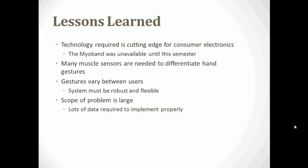During this project, we learned several valuable lessons. First off, we learned that the technology required in order to actually translate sign language is fairly cutting edge, particularly for consumer electronics. In fact, the Myo-Band wasn't available until partway through this semester. In addition, we required a great number of muscle sensors able to detect the minute differences between one gesture and another. These gestures also vary between users due to several physiological factors. We need to be able to develop a system that's robust enough and flexible enough to handle all of these. This proved a difficult challenge.